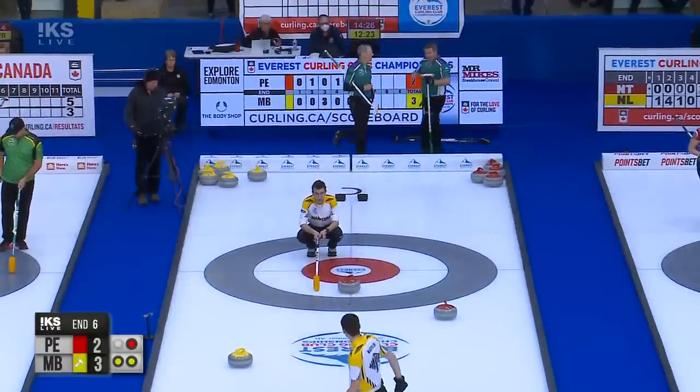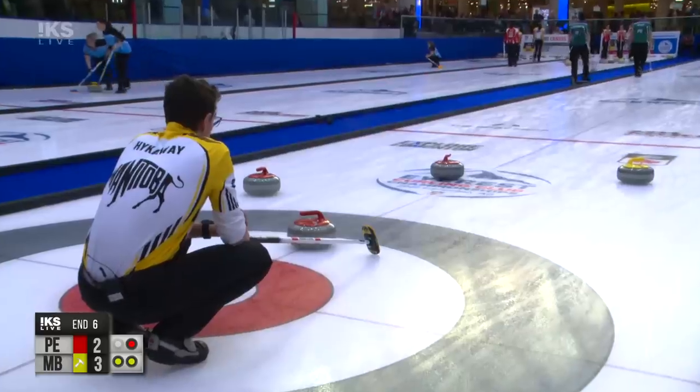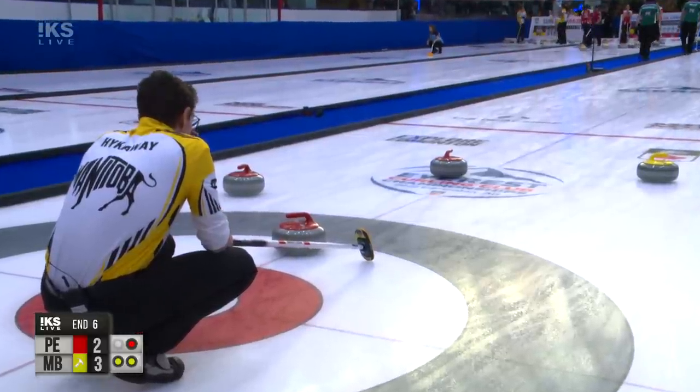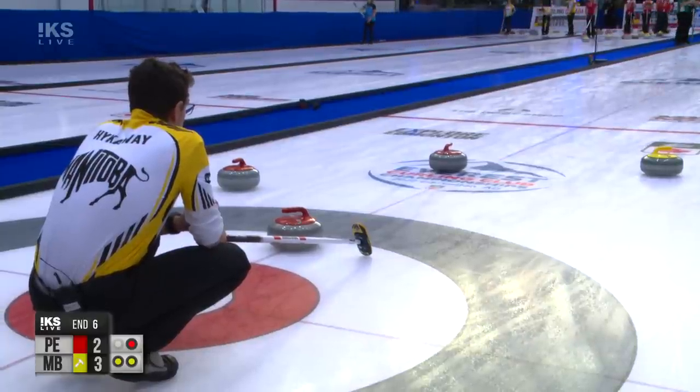This diamond thing takes a lot longer to curl than. Not easy to make a perfect guard on such good ice that's curling that 4.5 feet. You know, you got to get the weight exactly right to get it in the right spot on the line.